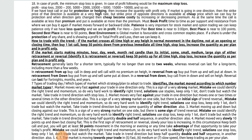7 types of trading a day. Which type of market, which strategy to adopt to trade. Identify according to which of the market types the market moved. 1: the market moves very fast against your trade in one direction only. This is a sign of a very strong market.